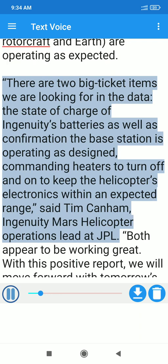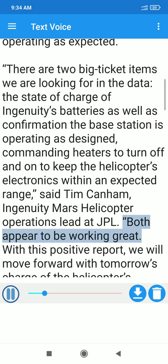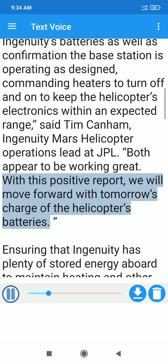"There are two big-ticket items we are looking for in the data: the state of charge of Ingenuity's batteries as well as confirmation the base station is operating as designed, commanding heaters to turn off and on to keep the helicopter's electronics within an expected range," said Tim Canham, Ingenuity Mars helicopter operations lead at JPL. "Both appear to be working great. With this positive report, we will move forward with tomorrow's charge of the helicopter's batteries."